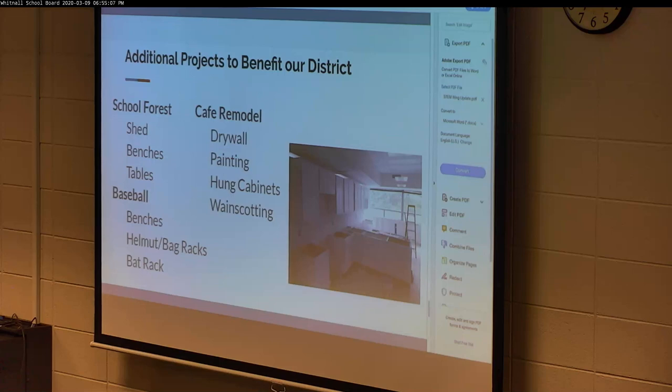A couple of the things that is going on right now, and I was just talking to Todd, we are building for the school forest tables, benches, and a shed. So, the shed was originally going to be like an 8x8 or an 8x10. Well, with us building it, we were actually able to give them an 8x12. So that should grow with them and not where we would have to do something later on. And so we're building the shed.